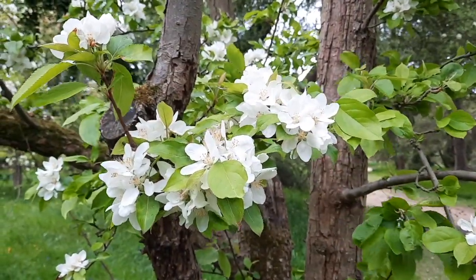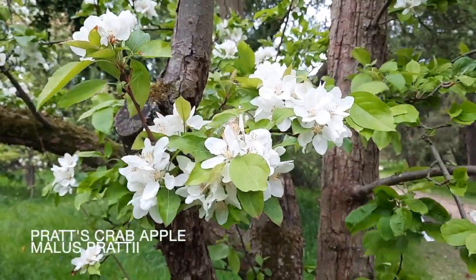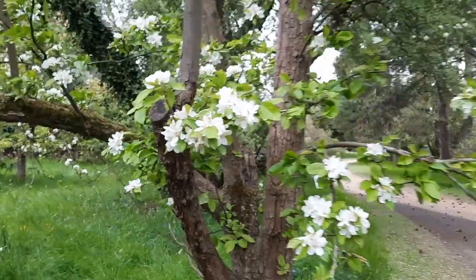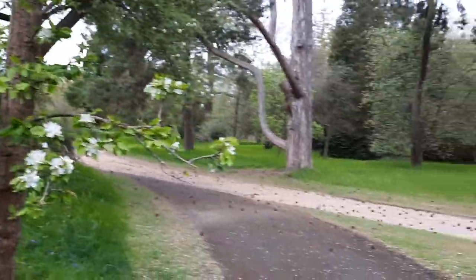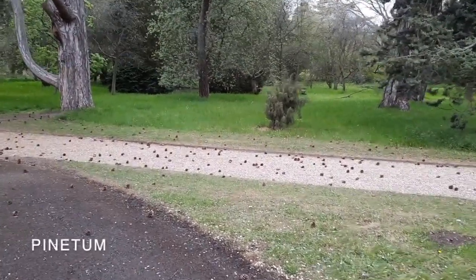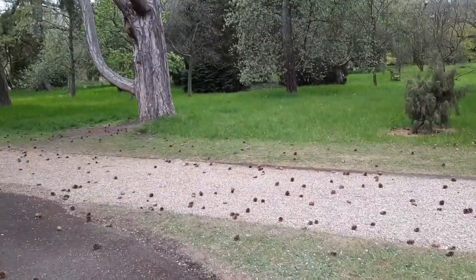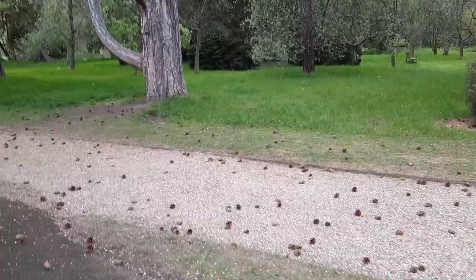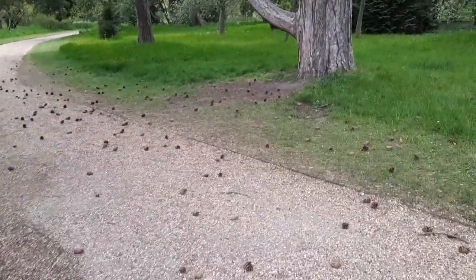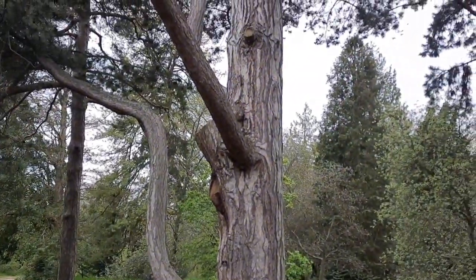For this week's wander, we're starting beside Malus prattii, which has flowers typical of the crab apples, and it's quite spectacular to see at the moment. And from here we're going to head through the Pinetum. I said it was a blustery day, and you can see here the path is kind of decked and dotted with cones that have fallen from high amongst the boughs of our splendid conifers.